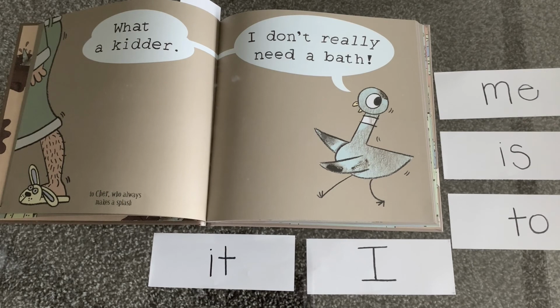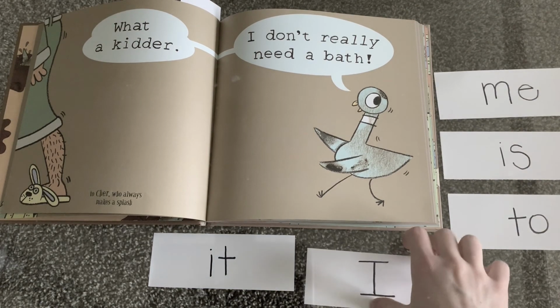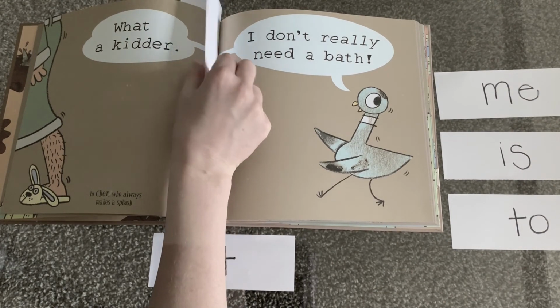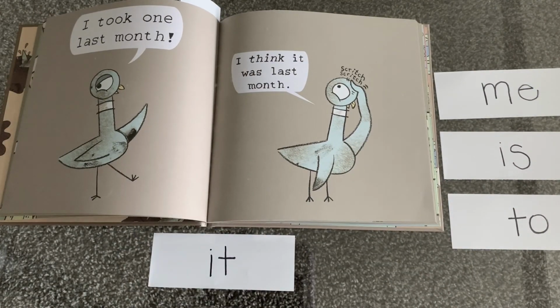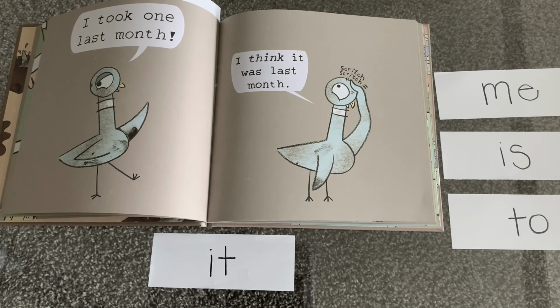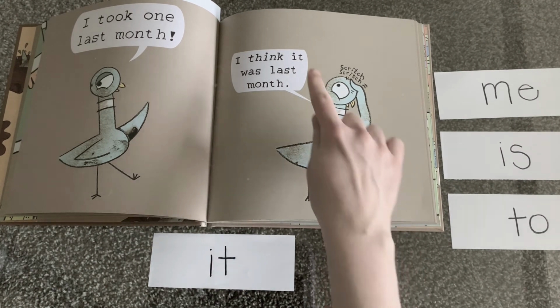What a kidder. I don't really need a bath. There's one more of our sight words on one of these 2 pages. Do you see it? Good job. I, for I don't really need a bath. I took one last month. I think it was last month. Do we see another one? I'll give you a hint. It's on this page. Good job. It.